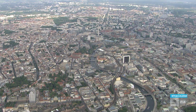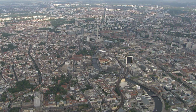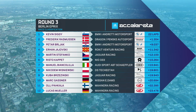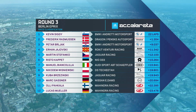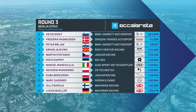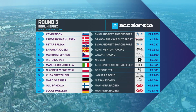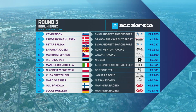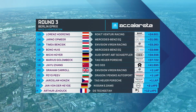Kevin Siggy set the fastest lap of the race. Olli Pakala set the actual fastest lap of the race, but he finished in 11th spot, so Siggy will get that point. 1.3 seconds ahead of Freddie Rasmussen in 2nd place, Peter Berliak 3rd in the other BMW. Jajowski recovering from 9th up into 4th, Martin Stefanko in 5th. Risto Capit 6th, Manuel Biancalila in 7th place. The DS Techeetah of Nikodem Wisniewski picks up another couple of points in 8th spot.